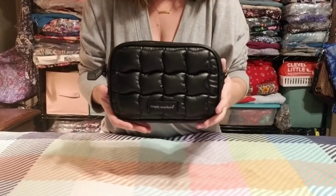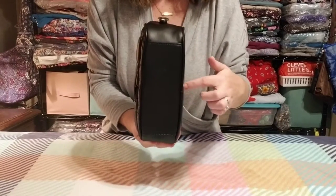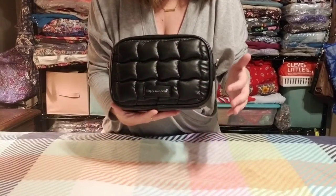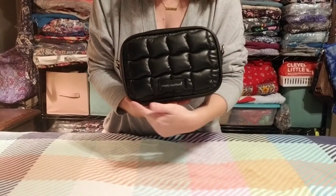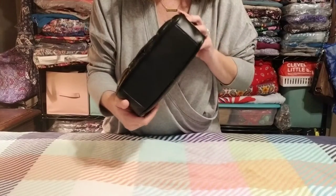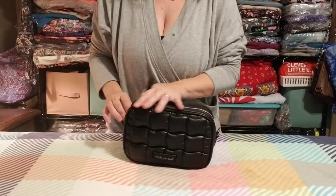And this is a camera bag style, but it's got some decent depth on it because I can't do those really small camera bags. They just don't give me enough room. I think this one's like 9 or 9.5 by about 6 by about 3.5. So this one is pretty good size for a camera bag.